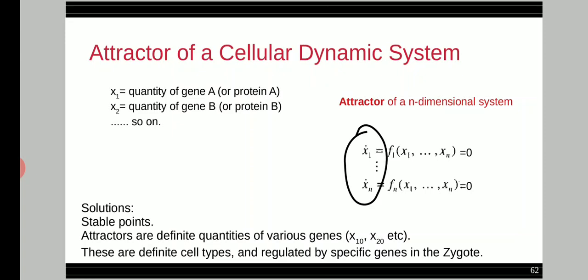Because the amount of proteins present in pancreatic cells, the amount of proteins present in lung cells, those particular amounts of proteins are solutions of these set of equations. Those particular levels of proteins are attractors of this n-dimensional system. ওই particular levels of proteins ওই সেটটাকে বলা হয় সেল টাইপ, ডিফারেন্ট সেল টাইপ, দে আর দ্য ডিফারেন্ট অ্যাট্রাক্টার্স অফ দ্য এন্টায়ার সিস্টেম। ওই সেল টাইপগুলোকে ফলো করে করেই লাংস, লিভার, নিউরনস, ব্লাড সেলস, স্কিন, all these organs are produced. So different cell types are attractors of our body.